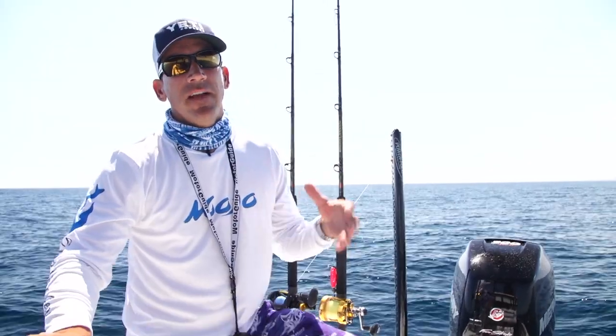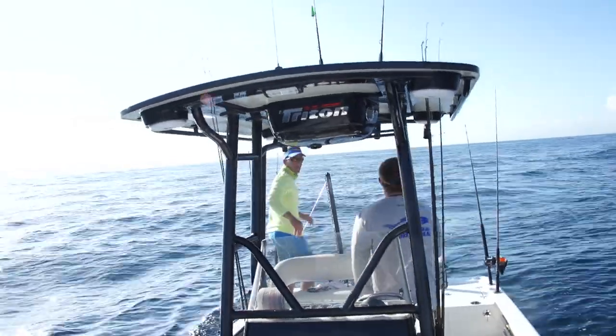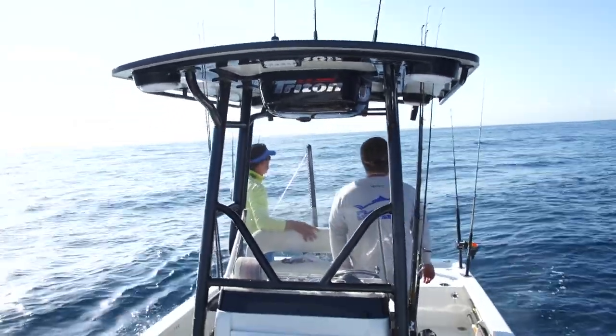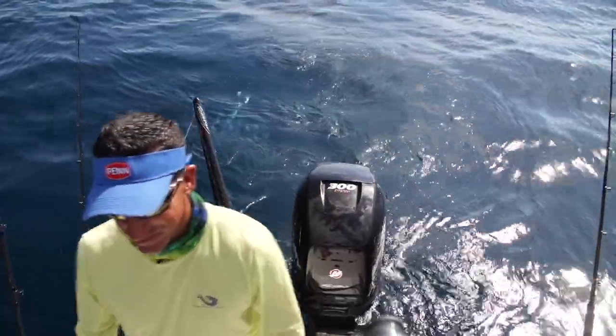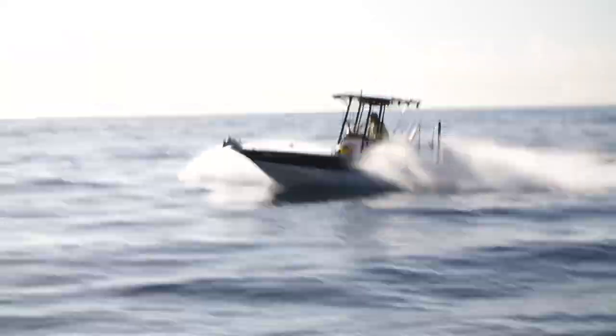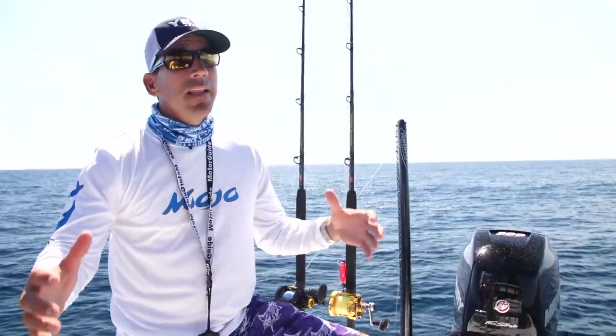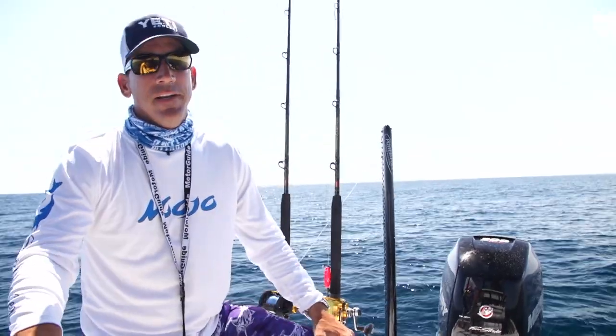Also, with the advancement of electronics and the use of personal locator beacons, it's made it much safer to be offshore in a smaller boat. These motors are much more reliable, much more fuel efficient, which also increases your range. So the bay boat, once thought of as merely an inshore tool, is really effective at getting you offshore and getting you on the pelagic bite.